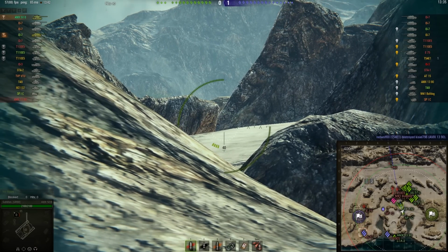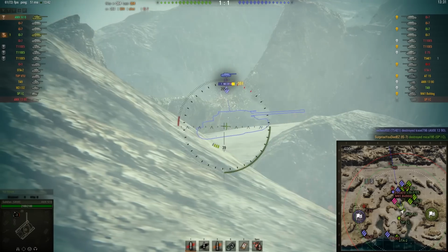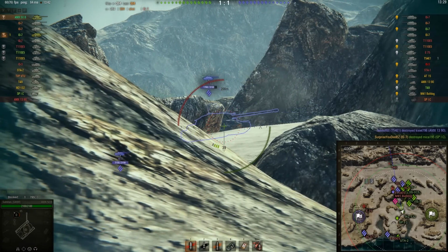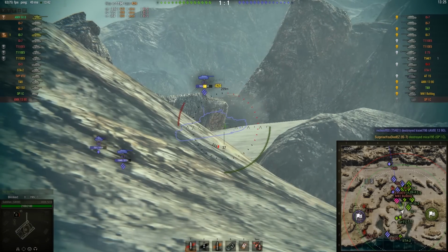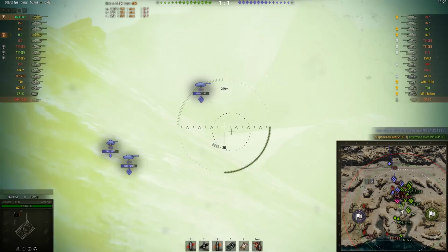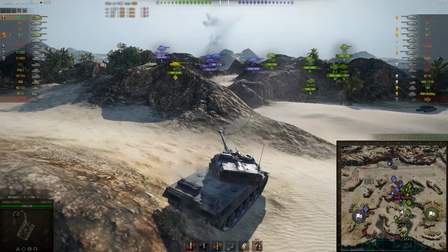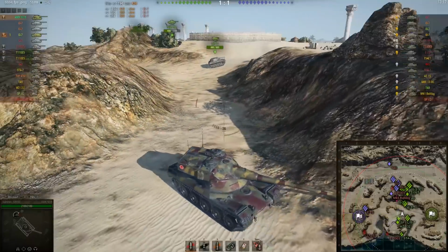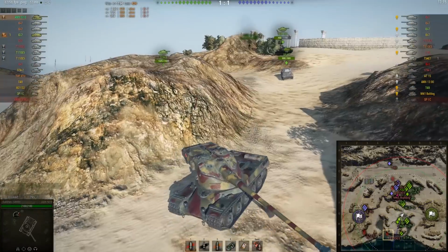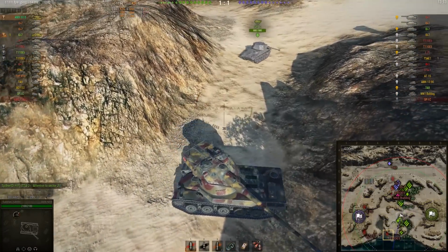It's not normally a good idea to go to that northern area with an auto-loader, just it can be quite difficult to unload all of your damage quickly enough in those tight corners and tight spaces. But from this angle here, able to do a lot more work. As you can see, gets almost 1200 points of damage onto that IS-7 before backing off and allowing his gun to reload.